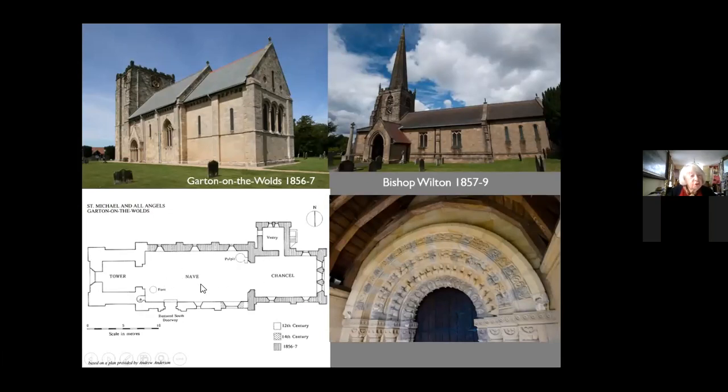We'll be looking at this church later because this part was done by Pearson, but later on, Street was going to be providing the magnificent interior. And the other church is Bishop Wilton, again, an old church, but Pearson was very good at sensitive restoration. This church, which had Norman features and a Norman doorway in a bad state of repair, he restored very well and very carefully. And again, under Street, the church was going to get a very fine interior.